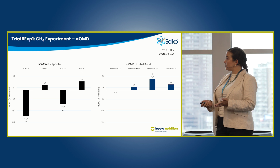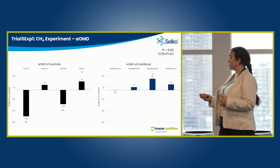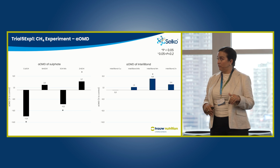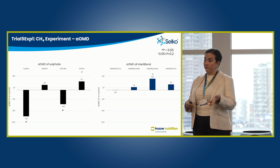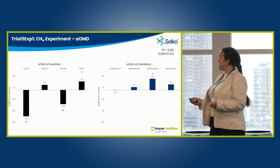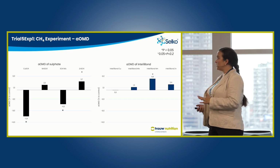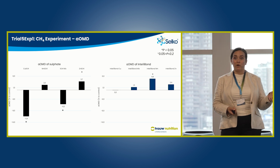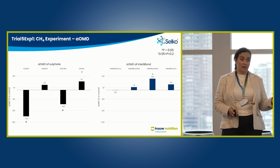So for organic matter disappearance, for trial 5, experiment 1, we have sulfates on the left and IntelliBond on the right. You can see there is significantly less organic matter disappearance from the copper sulfate treatment, the sulfate mix, and there's a trend for more actually from the zinc sulfate treatment, which is in contrast to what we'd seen in previous experiments. And then on the right, you can see the organic matter disappearance of IntelliBond, again in combination. In this one, we only see a trend for more organic matter disappearance from the IntelliBond manganese, which again was different than we've seen previously. However, in this run, we did also see a lot of variability within our results.